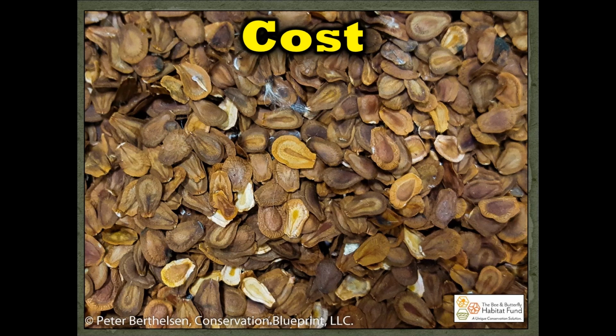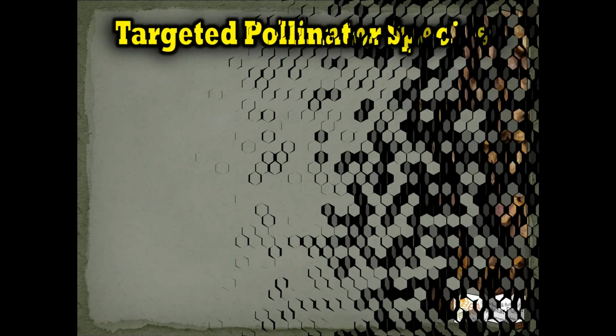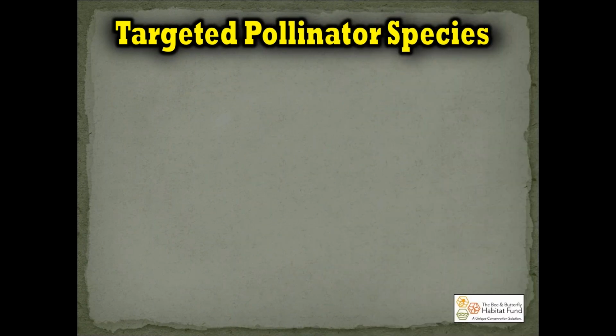Black-Eyed Susan. And what do we know? Not the greatest pollinator value. Cost. Talked about that one.